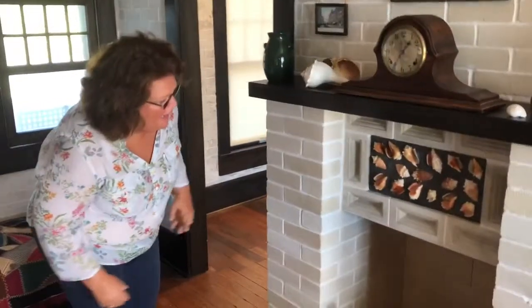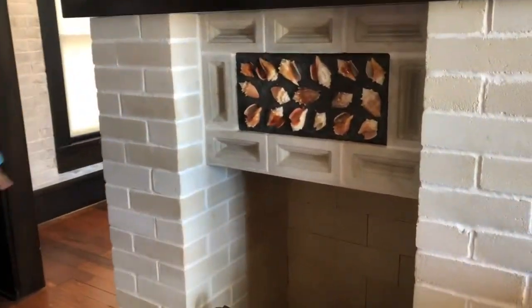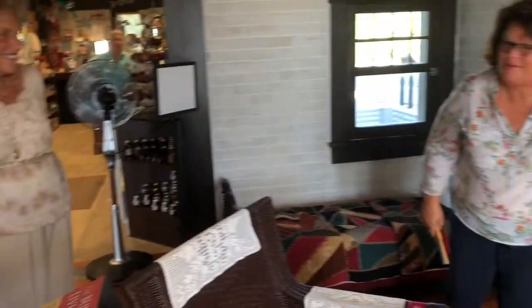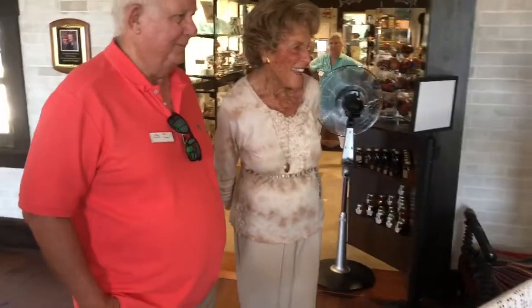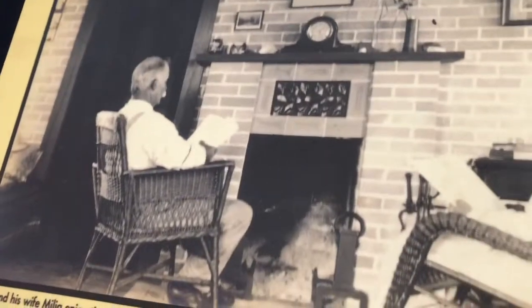And so I love this fireplace. It's one of my favorite things in the home. Would you tell us a little bit about this, because I know there's a history to how this actually came to be, and it's in that photograph. Bill, you have to tell how he let me help put those in. Every one had to be placed exactly like it was in the picture.